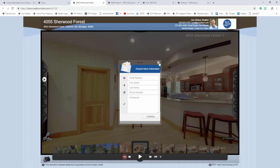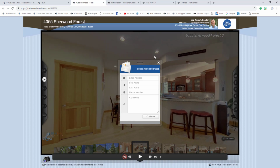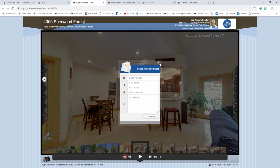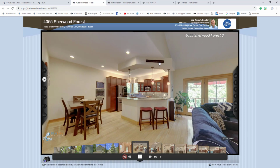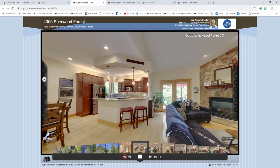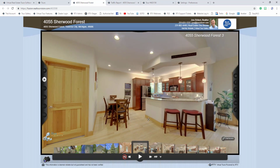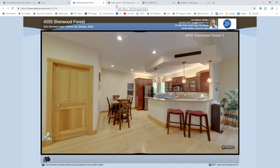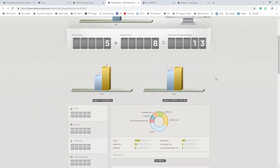We've added a little X in the upper corner and a continue button. So the user does not have to fill this out, but agents over at Blue Lava Media are all asking for lead capture. They really like it. I shouldn't say all, but about 40 to 50% of our customer base is now asking for lead capture. So check that out.